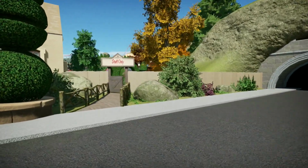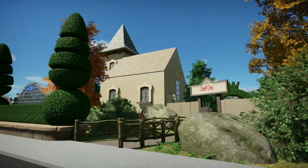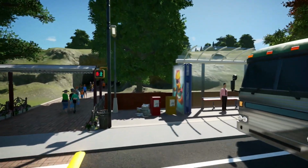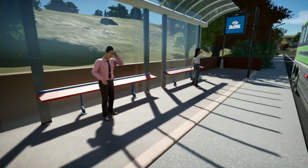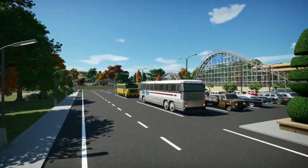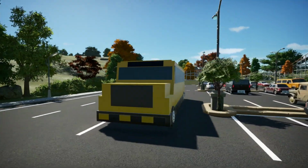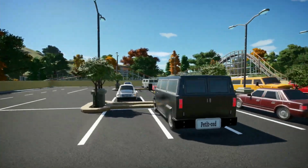We've got a little backstage area here by the looks of it, with a little staff only section, but I'm not going to have a look at that just yet. I'm going to finish looking around the car park first, I think. So, yep, as I said, we've got a bus stop, and even these little details here, the little newspaper machines, and the papers are flying everywhere. Really, really nice touch. And we go down here, and we have a bus, and we have a little school bus here. I like that. That's a very nice build, that. Really good stuff. Really fun.